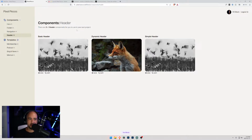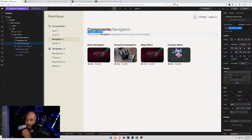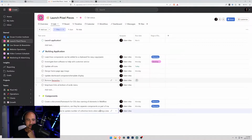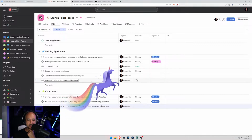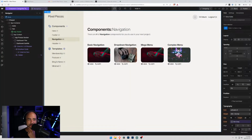That doesn't look so bad. What else do we need? I think that's good. Yeah, that works. Okay. So that's done. Was that part of the stuff to do? Well, I removed this. Update dashboard component / template display. Is that what that was? Now I have these marks and I don't remember what they're for.